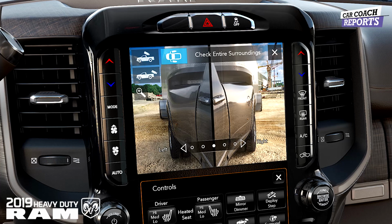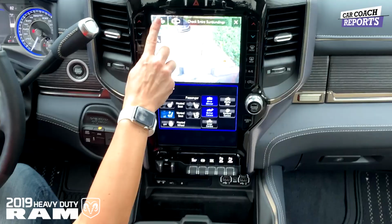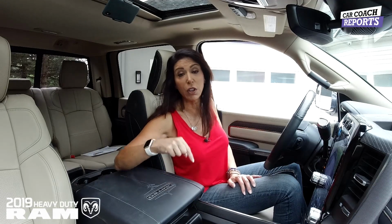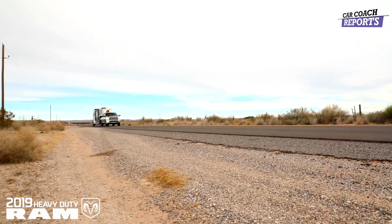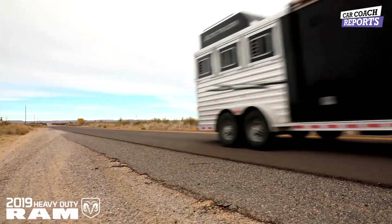Now, the backup camera is here also. This is fantastic. You can see what's going on behind you. You can also change that camera to a bed shot, which is great because this vehicle is set up with a gooseneck or a fifth wheel. We have a fifth wheel for hauling race cars. And I'll tell you what, if you don't know what you're doing, you can damage the trailer or the truck.